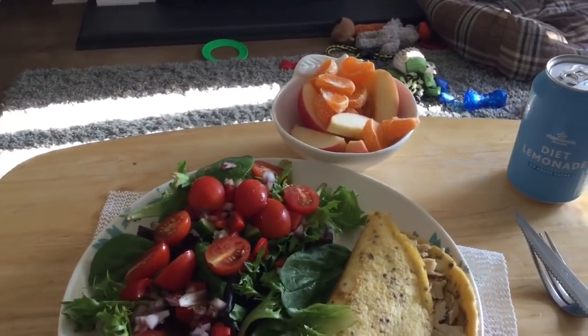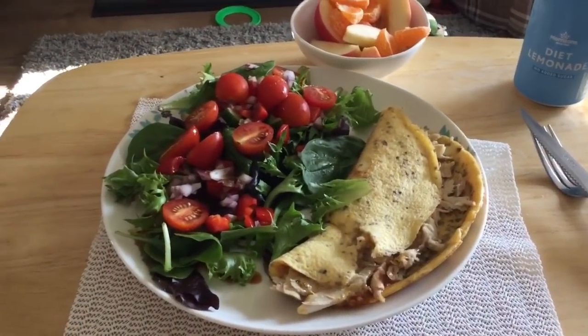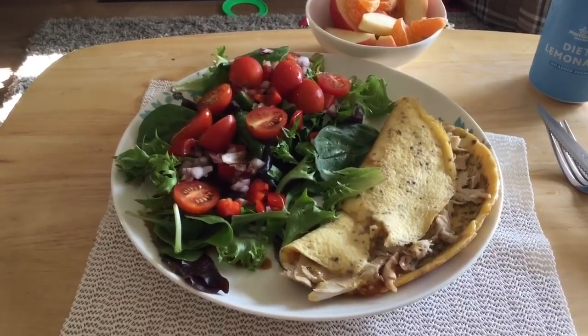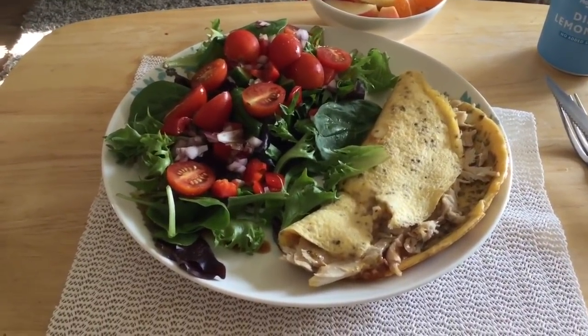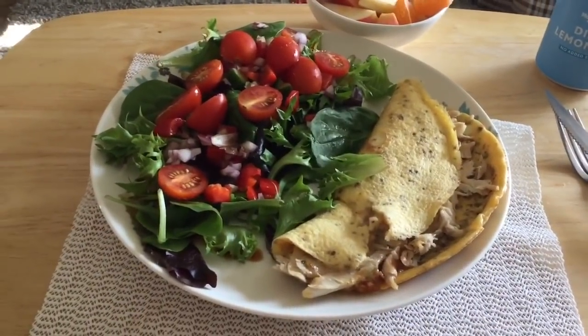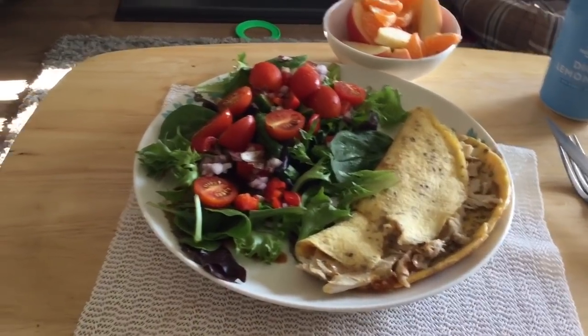And then I've got an apple and an orange and diet lemonade. And for those of you who don't mind too much information, Star Week has arrived. So not only am I going to get a gain for what I've eaten during the week, I'm going to get a gain because it's Star Week. So weigh-in should be fun, but I'm going to enjoy this anyway.